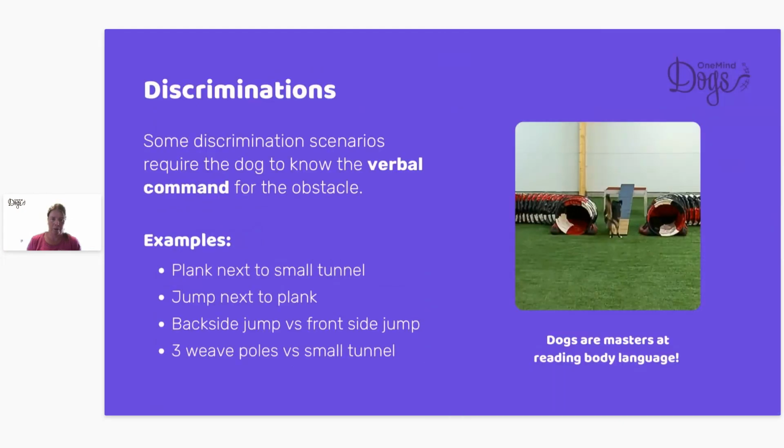For example, a tunnel under a contact, or next to a contact, where you need to be able to verbally tell the dog what the difference is, because you can't physically get there to block one or the other, and you don't really want to. So you need the dog to be able to choose one obstacle over the other. This kind of verbal discrimination training requires a lot of repetition because it's not natural for the dog. So a good place to do this is in your lounge room.